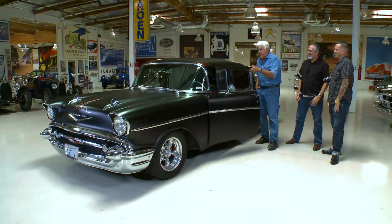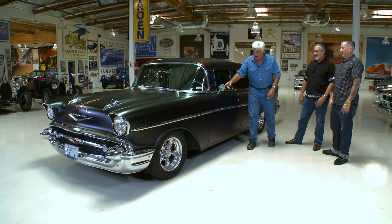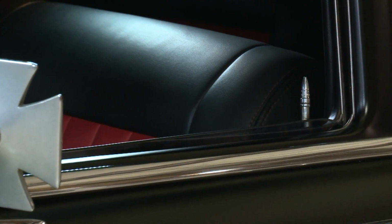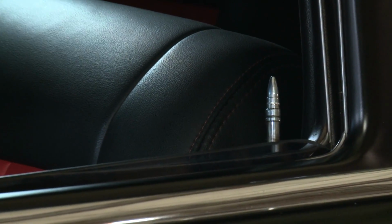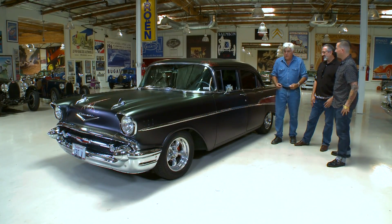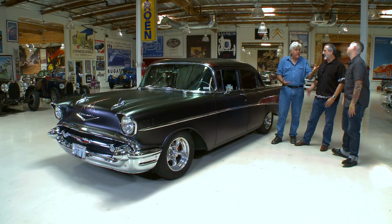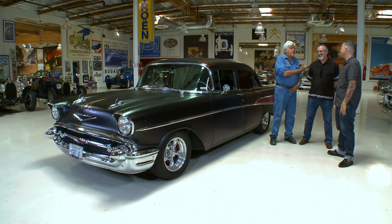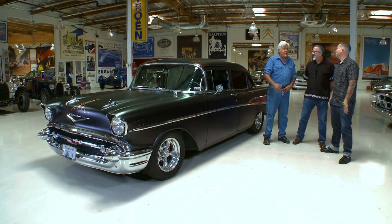Any other modifications to the car? Let's see. I got some trick stuff here. The mirrors, the little lock tops are 5.56 rounds. They're like bullet casings. And this is something you will continue to make little improvements on, because you're going to keep this car the rest of your life, right? Yeah. You have a boy or a girl? I have both. I have a daughter and a boy. So one of them will want this car. Yeah, I think my son will. When he's old enough, he'll go, look how young Grandpa was when he did this. And who's that old dead guy?